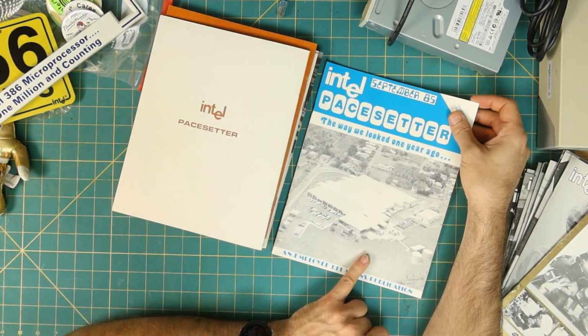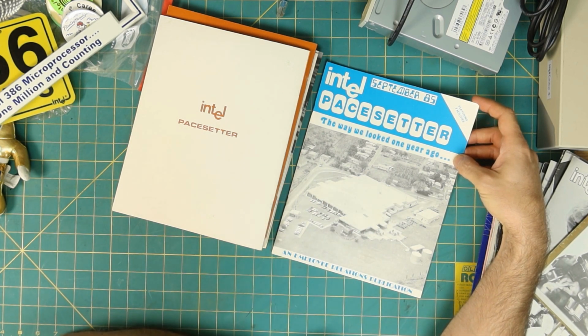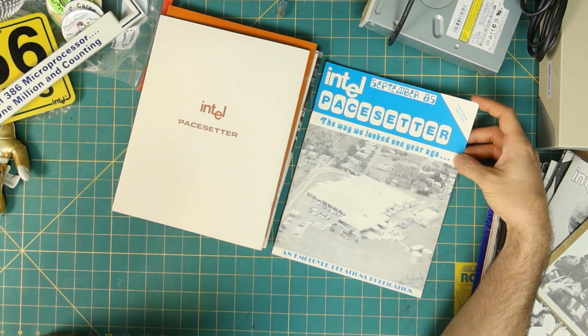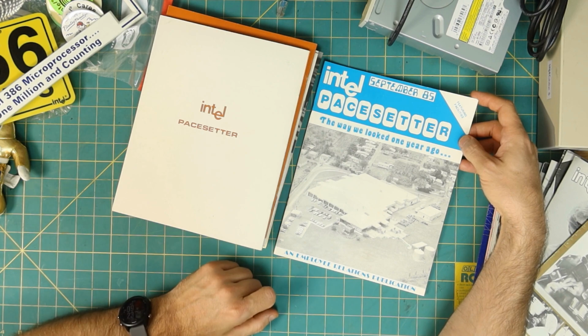So this has got to be the way we looked 1 year ago. So this must be that fab from an aerial view of some sort a year before September 85. Interesting.